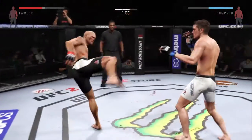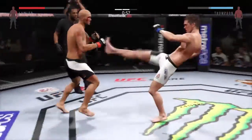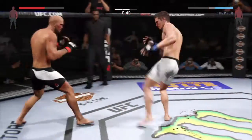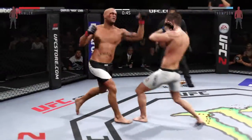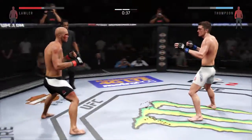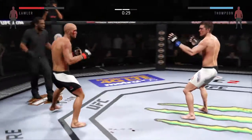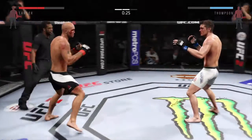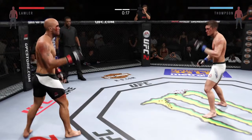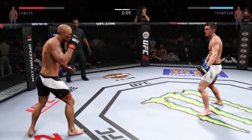Oh, he missed that kick. You're good here, bro. Nice leg kick. Thompson caught by that head kick. Nice block of the punch to the head. Good roundhouse kick to the midsection. 30 seconds now. Let's work, guys. Finish, finish, finish. 10 seconds.